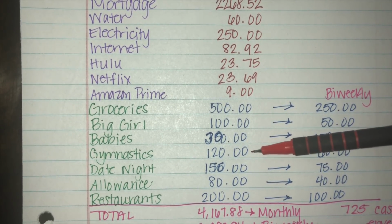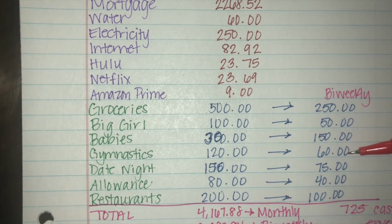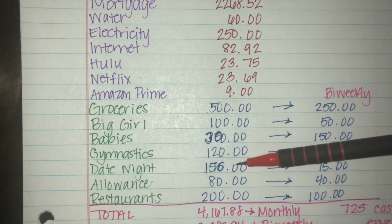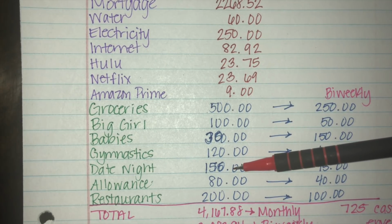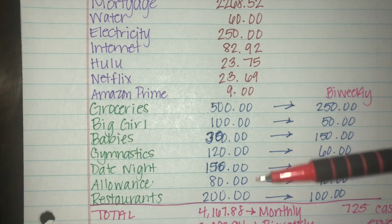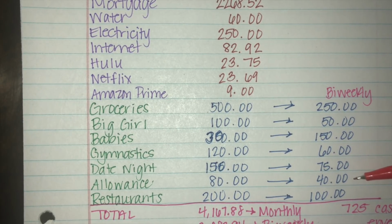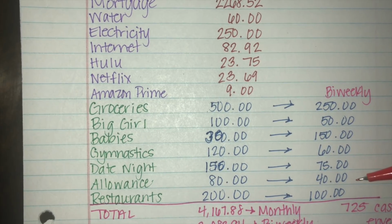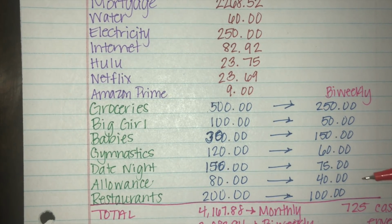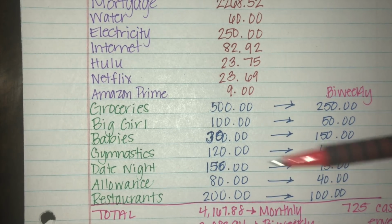Gymnastics for baby girl is $120 a month. We go ahead and set aside $60 every 2 weeks to make sure we can cover that. Date night gets $150 every month. We put $75 into the cash envelope for that every pay period. Allowance gets $80 a month, but $40 gets taken out and put into a cash envelope. So the babies get $10 each, and then the oldest, she gets $20.